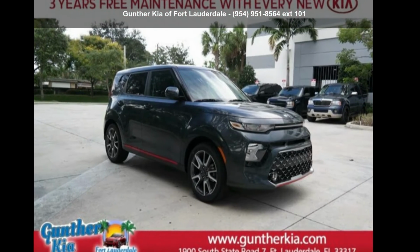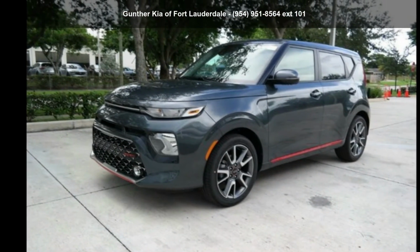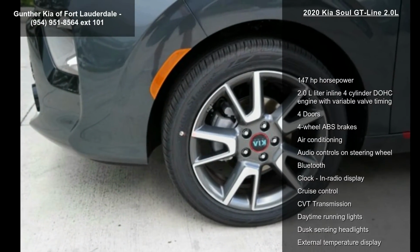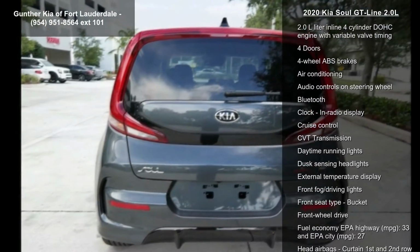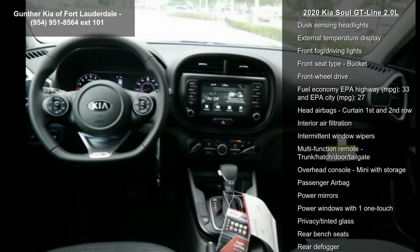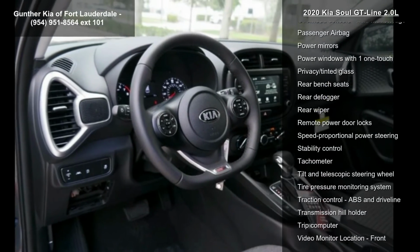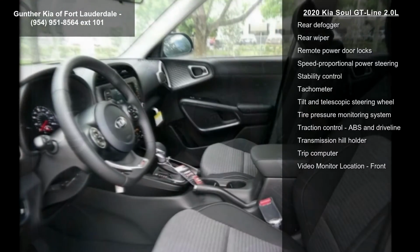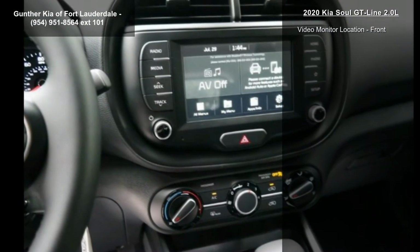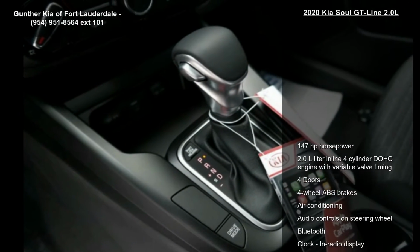Imagine yourself in this Kia 2020 Soul GT Line 2.0L. If you are looking for an automobile with great features, look no further. Enjoy these notable features: 147 horsepower, 2.0L inline 4-cylinder DOHC engine with variable valve timing, 4 doors, 4-wheel ABS brakes, air conditioning, audio controls on steering wheel, Bluetooth, clock, in radio display and cruise control.